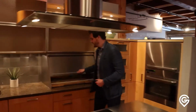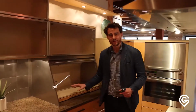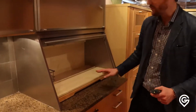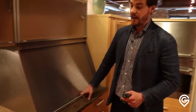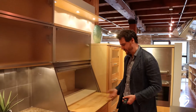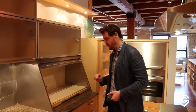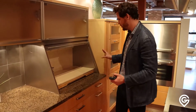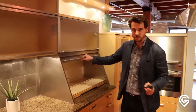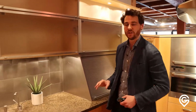Even this thing, so this is called an appliance garage. That's a technical term. This is where you hide your toaster, your coffee maker, you put all these things and you shut this. And it's great, and they still make things like this today, but not really in modern applications. And then you have this cutting board that comes out. I mean, this is cool. I want this. I want to just put this in. In my house, there's like 3 cutting boards shoved on the side over here. This is very practical.